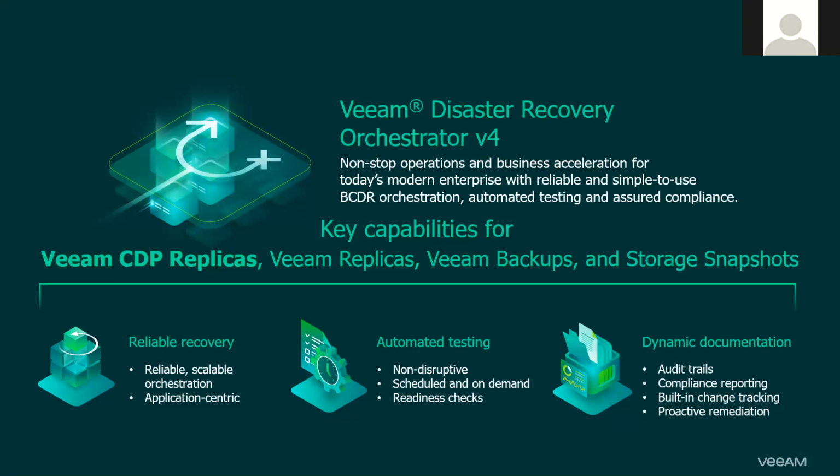And again, that documentation is just a huge key piece for so many customers, being able to dynamically generate that disaster recovery report and documentation, keep them in compliance, and make sure they don't have to maintain that document anymore, right? That's a huge win for many of my customers.